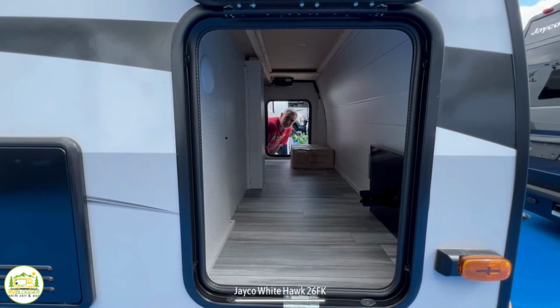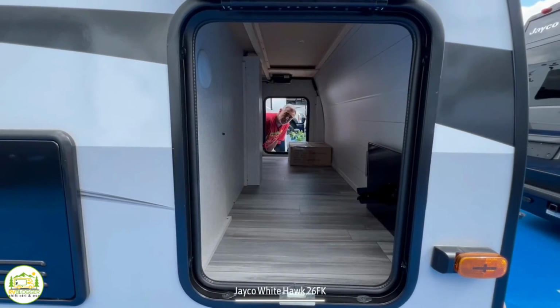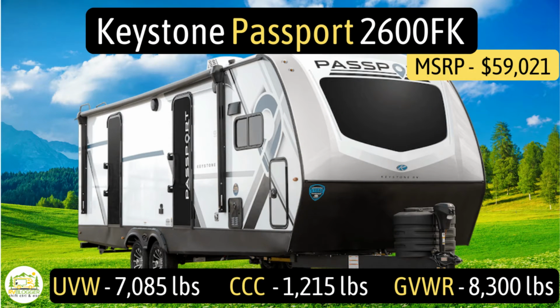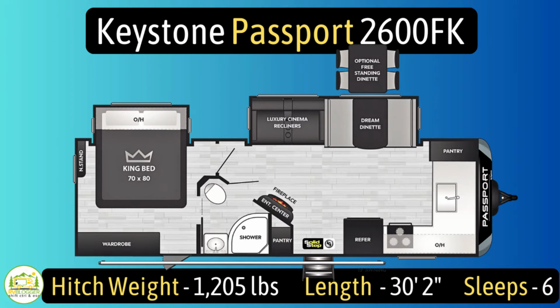At the front of this travel trailer, you'll notice we have all this wonderful pass-through storage space. This travel trailer is the Jayco White Hawk model number 26FK. It has an unloaded vehicle weight of 6,820 pounds, a cargo carry capacity of 1,580 pounds for an overall gross vehicle weight rating of 8,400 pounds. The hitch weight is 745 pounds. It measures in at 32 feet, 1 inch long, and it can sleep up to 4 people.